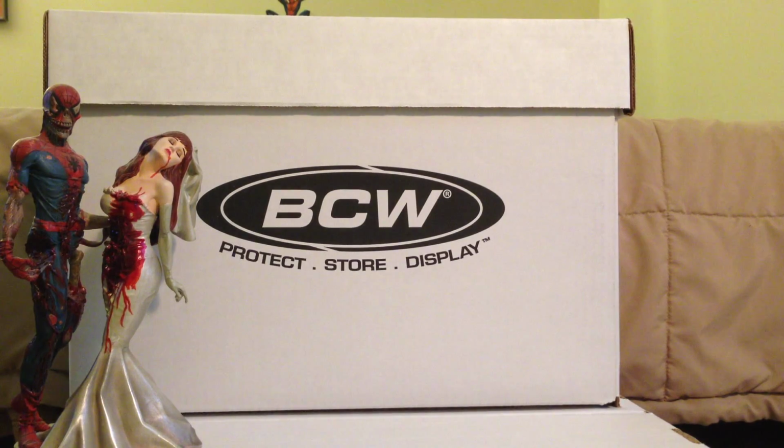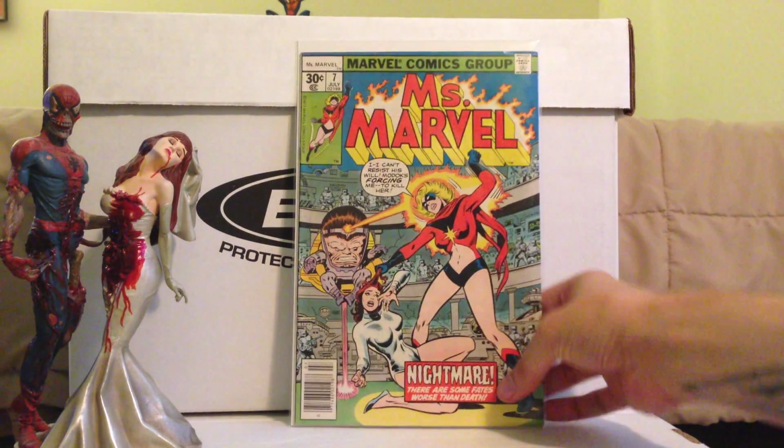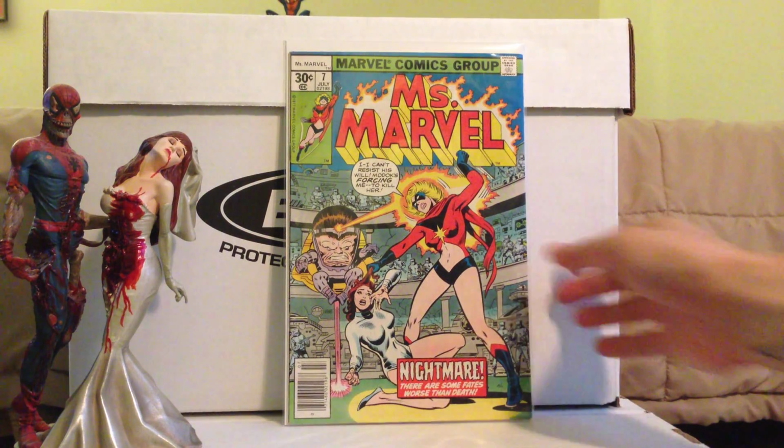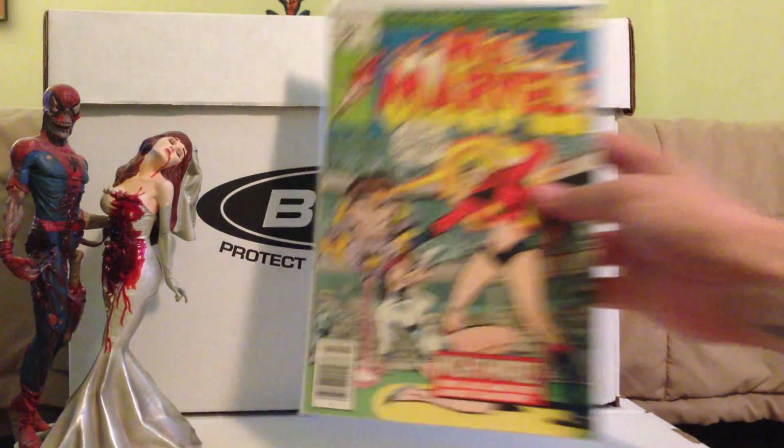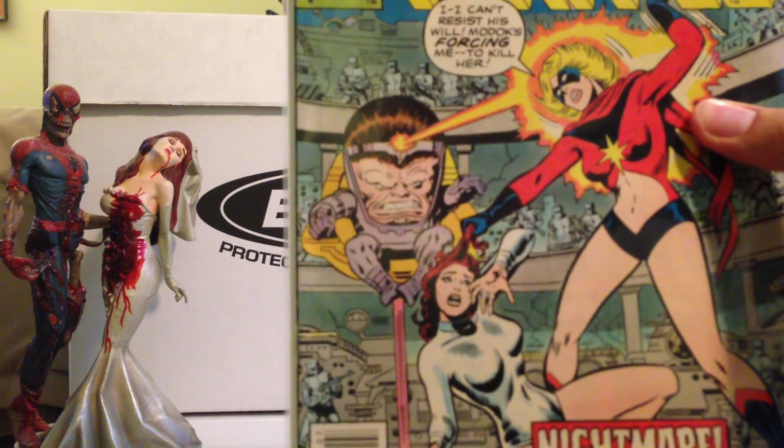Okay, the next batch I got from a shop in Monroe, New York. I was out there visiting a friend. Took a trip to the shop. Wasn't blown away by their inventory, but picked up a few books. Miss Marvel number 7, $3. Pretty nice looking copy. Nothing major wrong with it. Just like that, this is Miss Marvel vs. MODOK, so I thought that was cool. It's got a weird purple get-up over there.